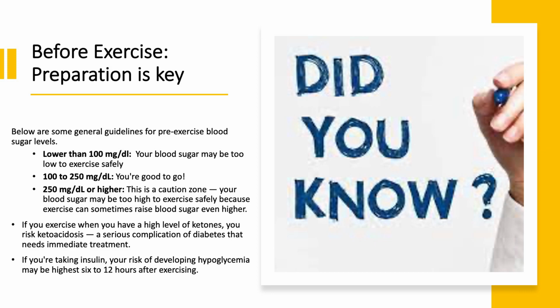And if you test higher than 250, you want to take caution. Typically, you want to correct the increased blood sugar before starting your exercise. If possible, you can check your ketones in your urine.